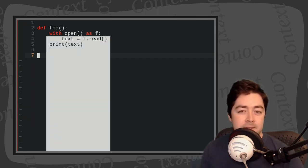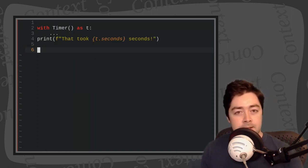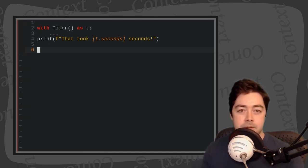In Python, the only things that define scopes are modules, class definitions, and function definitions. With blocks don't change anything. All these variables are available in the whole function. This is important because it allows us to do some neat things with the object returned by the context manager. Here, the context manager returns a result object, which isn't meant to be used until after the with block. At that point, the object can be used to retrieve the elapsed time in seconds.